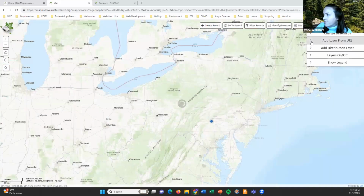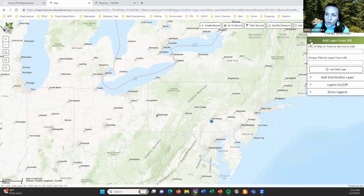We also have this option called layer from URL. This is basically a way, and just for time purposes I don't have the time to show this off, but you can grab other feature services that are available online to bring in additional GIS mapping layers that you can use to overlay the data shown in iMap, to help better understand what that looks like. For example, you could bring in Pennsylvania Game Commission game lands as a layer into iMap specifically, and look at that information relative to the data in iMap.